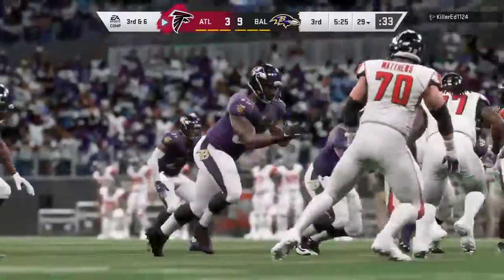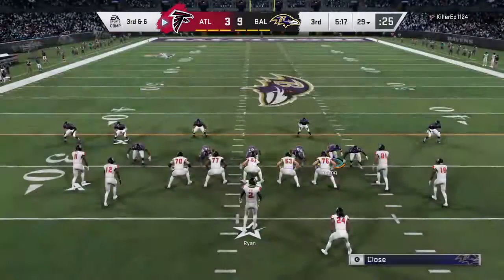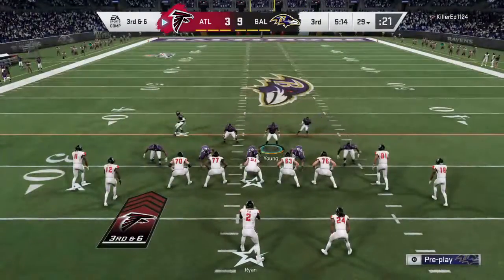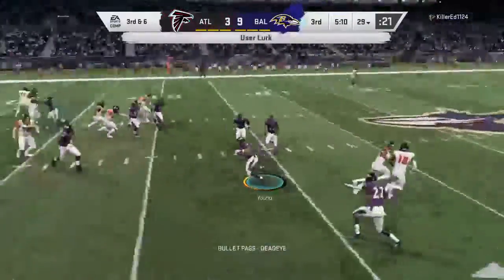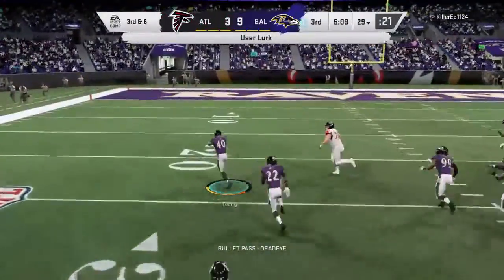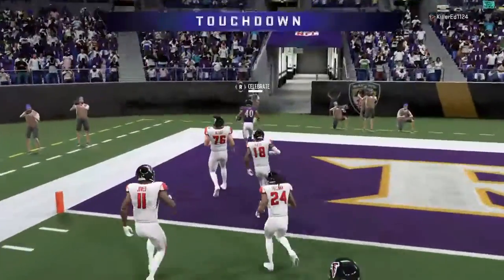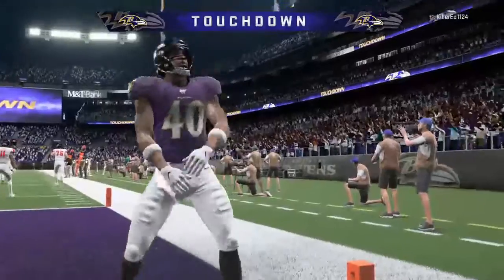Now third down. Ready, blue 80. Black 25. On third down, Ryan. Into heavy traffic, and it's intercepted. Picked off near the 34. And he will bring this back. It's a pick 6 and a Raven touchdown.